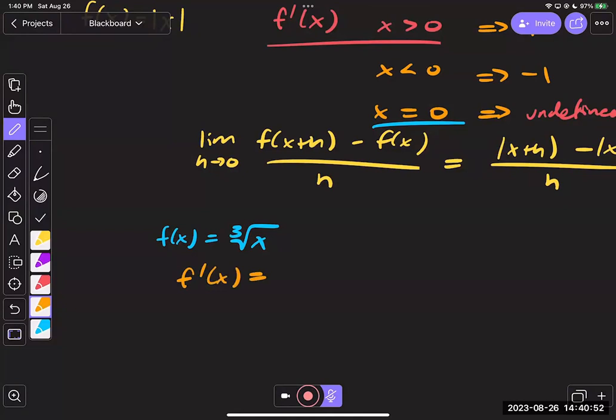Have you actually learned about this yet, Jocelyn? Do you know how to take a derivative yet? A little bit, yeah. So, do you know what this is already? I'm just curious. I think it's like, wait, is it 1/3 x to the negative 2/3? Yeah, it is.